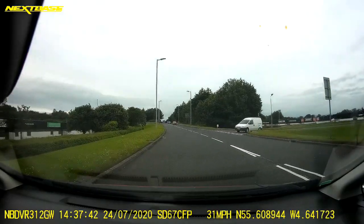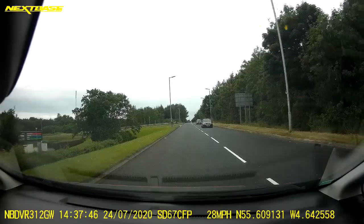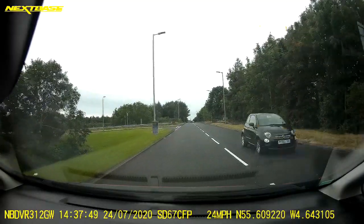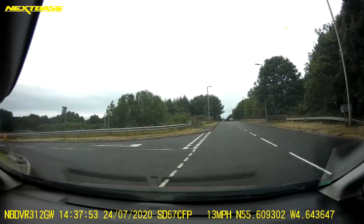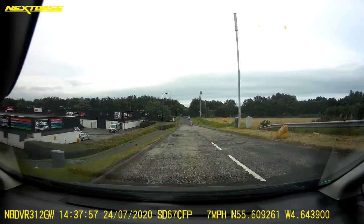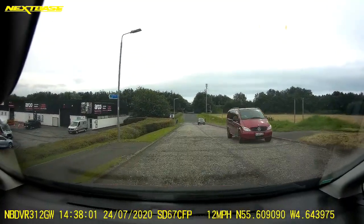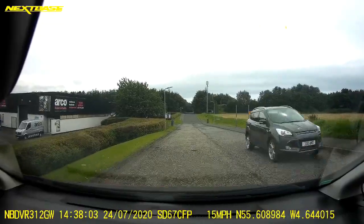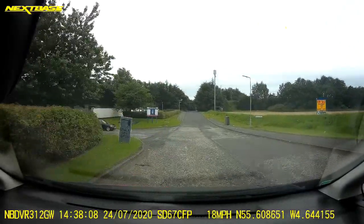I'm going to take the next road on the left. 2 mirrors, internal and left, signal left. Braking, down to second gear. Turning the corner, noticing the 30 limit right on the corner there. This is where a lot of people miss the speed limit signs. Speed limit signs tend to change at junctions. People don't see the speed limit signs because they're too busy dealing with the junction itself.